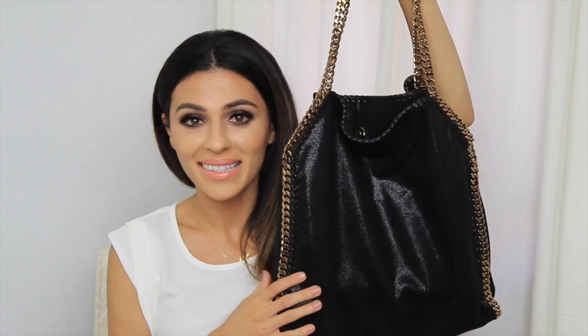So what did I do in my moment of despair? I went shopping. So I figured I would walk and maybe just get some fresh air, and I found myself on 5th Avenue at Bergdorf Goodman, so I wandered in and walked out with this. This is a Stella McCartney bag that I have had my eye on for a long time.